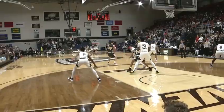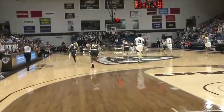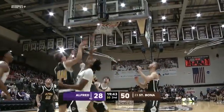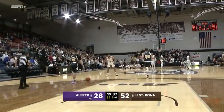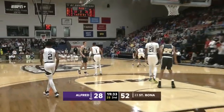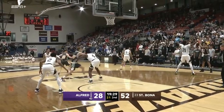So, second half action upon us here as the Saxons turn it over promptly. And coming the other way, Bonnies, the tip back by Oshun on the miss by Quadri Adams gives the Bonnies 2 to open up the second half. As always, a good cleanup from Oshun, just staying in the play, following the shot. Too easy.